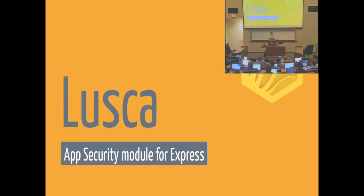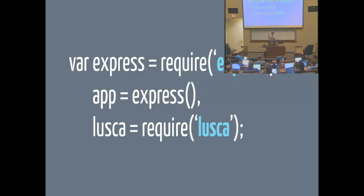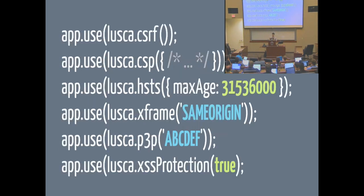One of the Kraken modules is called Lusca. That's a security module. You could use it with just plain regular Express. You don't even need to use Kraken. Just require Express, new it up, require Lusca too. To configure the security stuff, if you use Express, you're pretty familiar with app.use. It's how you configure all your middleware, like cookie and body parsers. But if you use Lusca here, it'll get you, I'd say, like 80% of the way there.